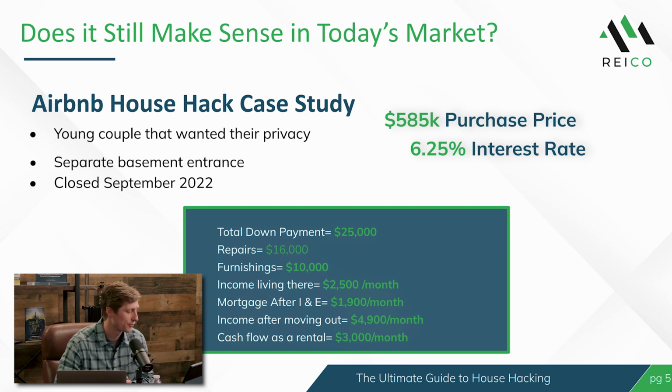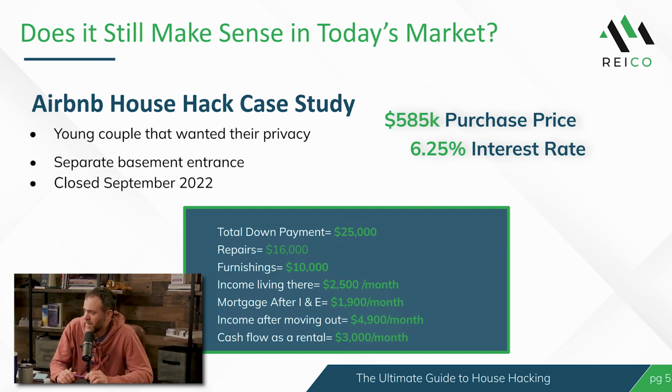And so then while they're living there, they're going to be receiving about $2,500 from Airbnb. They are just in the process of finishing up their listing, so this is projected through AirDNA. With that number, their mortgage while they're living there, after income and expenses, is $1,900. Yeah, nice. So there you can see it is working.